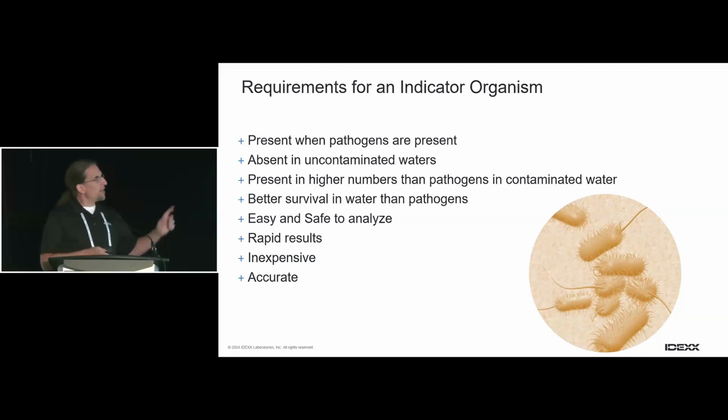And one of the other things I should focus on too is also the easy part. The reason why we want something to be easy is because we want to be able to let anybody run the test. You shouldn't have to be a trained microbiologist in order to run these tests. We want something that's going to be applicable for kind of anybody to run. Because the more people that can run it, the more likely we are to test. And the more likely we are to test, the more likely we are to catch things.